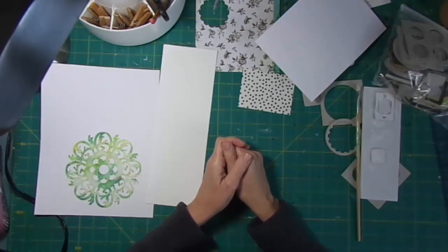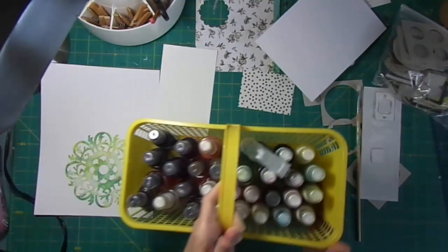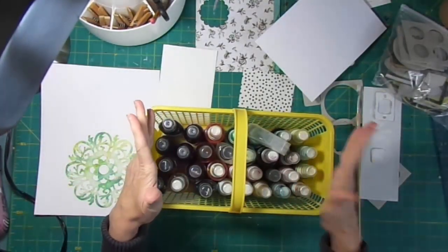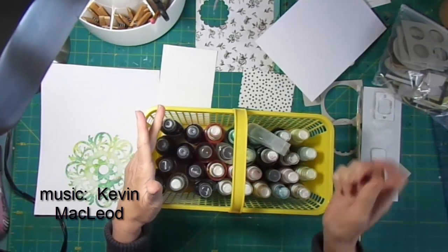I am doing a little playtime today because I want to move this basket of mists out of my craft room. This is my entire collection of mists. They go back many, many years. There's lots of Mr. Huey's. Those were always my favorites.